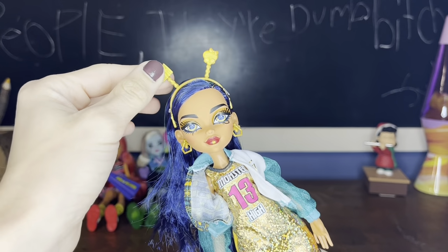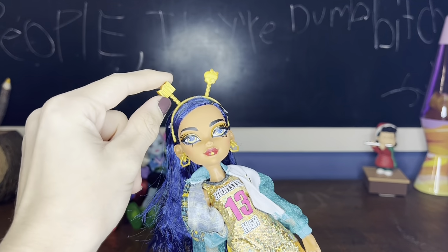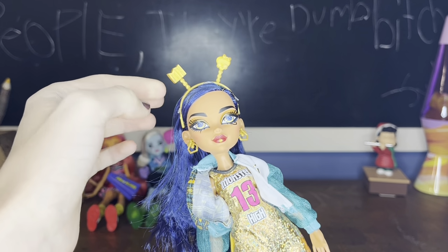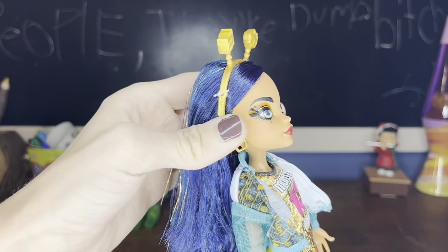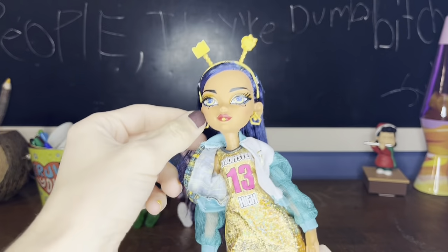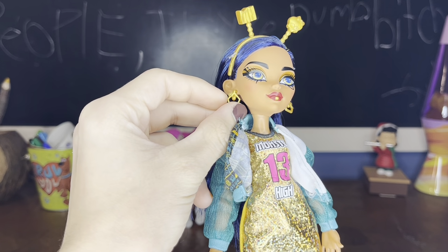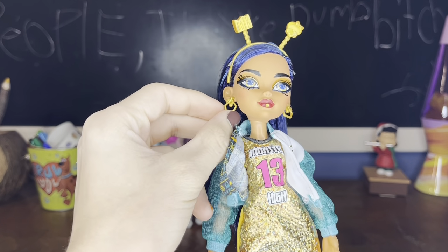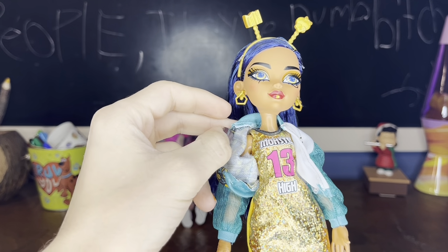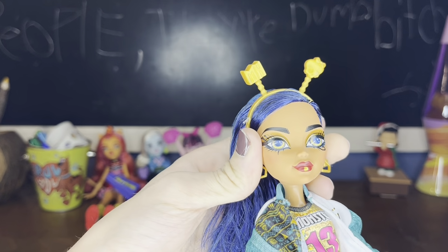And then she has this ugly ass headband with a little bee looking antenna. So I might just chop those things off and have it just be a simple gold band. I haven't decided yet. And then she has these geometric looking earrings, which kind of remind me of bees. So not the worst. And then her face up is really gorgeous.